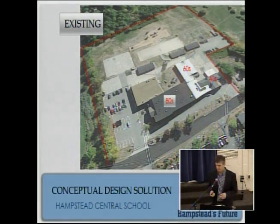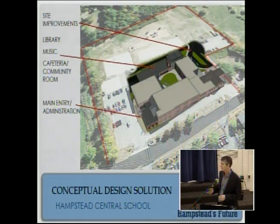Just to orient you, there are essentially 3 sections of the building. There's an 80s section of the building, a 60s wing, which I spoke about earlier, and then the original building, which is the 40s wing, and you can refer to that as we go through this. So we're looking at adding new spaces, which would be a new main front entry, cafeteria, music room, library. Those would be the new building pieces, and then being able to make some site improvements at the back of the building.